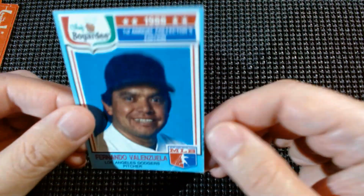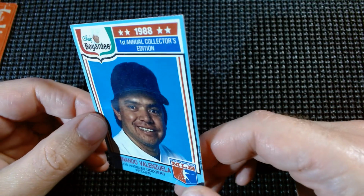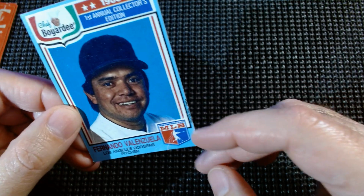Alright, and then Fernando Valenzuela, you see him on the back and he took a big hit, so he must be one of the edge cards.